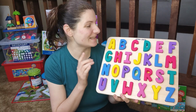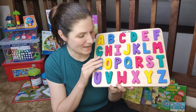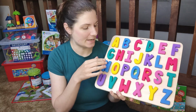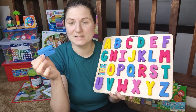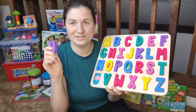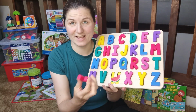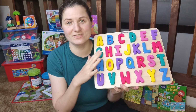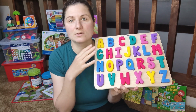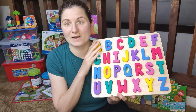First up is language arts, and we have the Domino and Juliet ABC Find and Fit puzzle. And I have a full review on this already. This is made of silicone pieces, and it's big and easy for toddlers to handle and super easy to wash. It's a lot of fun, and I love the colors of this. It's very bright and just something that you're going to be using over and over and over throughout the year, teaching them that letter recognition.